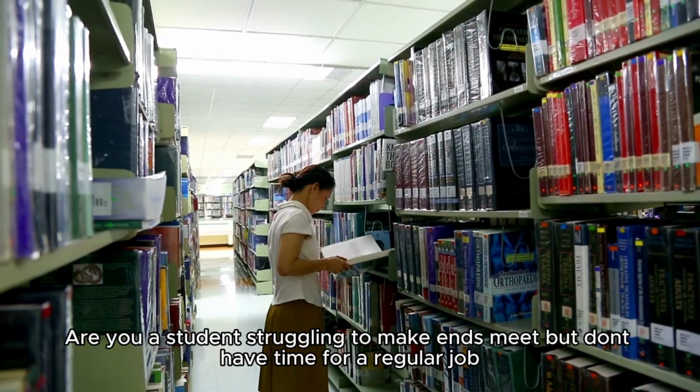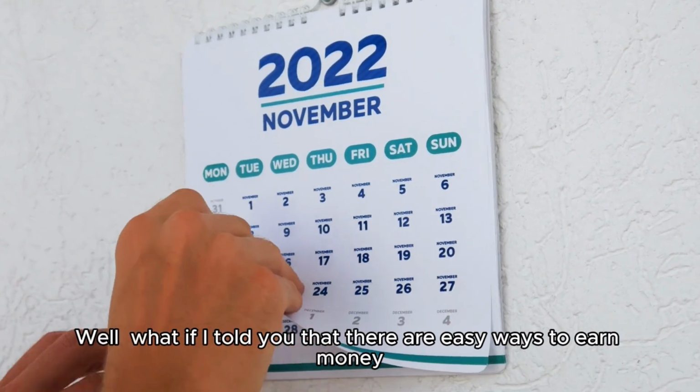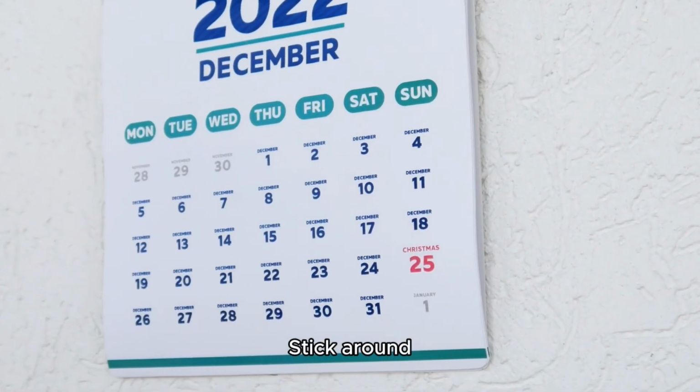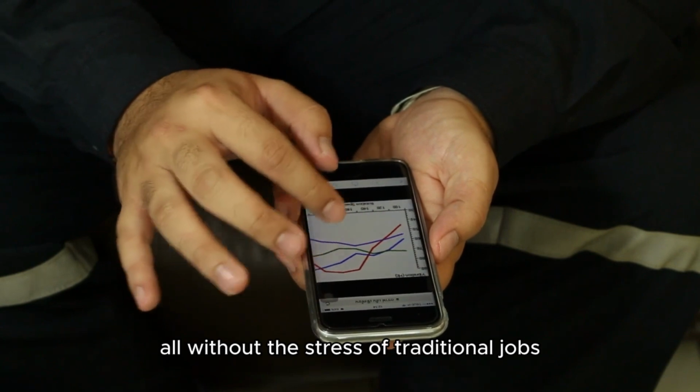Are you a student struggling to make ends meet, but don't have time for a regular job? Well, what if I told you that there are easy ways to earn money without clocking in a 9 to 5? Stick around, because I'm about to share with you the secrets to making money as a student, all without the stress of traditional jobs.